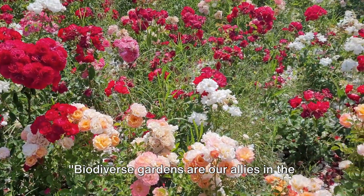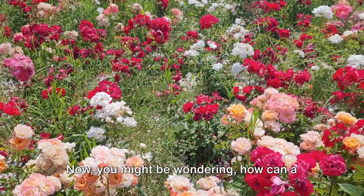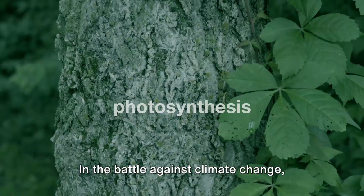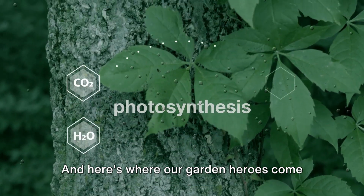Biodiverse gardens are our allies in the fight against climate change and water scarcity. Now you might be wondering, how can a humble garden have such a profound impact on global challenges? Well, let's delve into that. In the battle against climate change, every bit of carbon reduction counts. And here's where our garden heroes come into play.